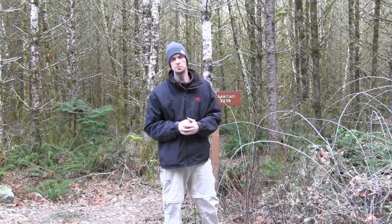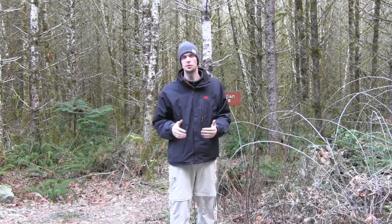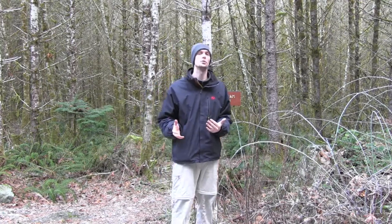I'm an outdoors writer with the Statesman Journal, and today I'm checking out the Little North Santiam Trail. Now this is a beautiful trail that's a short distance from Salem and so makes a really great day hike.